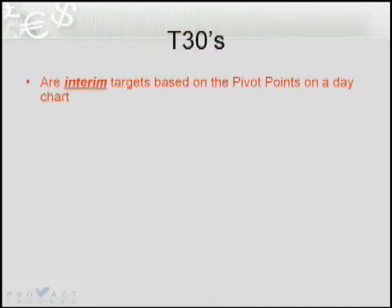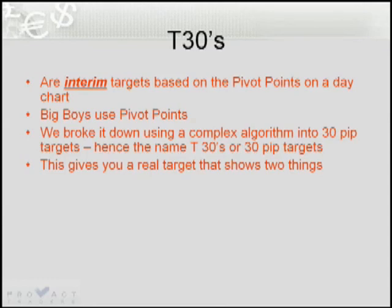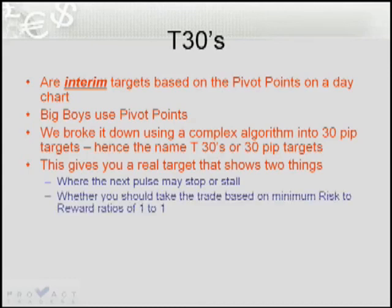Now the T30s are interim targets. They're based on the pivot points on a day chart. So it's a real thing that the market uses. The big boys use pivot points. Now we broke it down using a complex algorithm into 30 pip targets. Hence the name, T30s stands for 30 pip targets. This gives you a real target that shows you 2 things. First of all, where this next pulse may stop or stall, and whether you should even take the trade based on a minimum risk to reward ratio of 1 to 1.